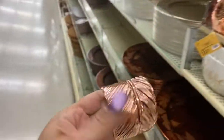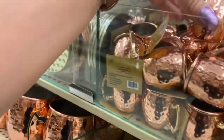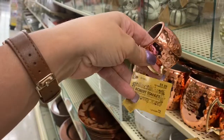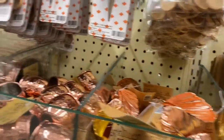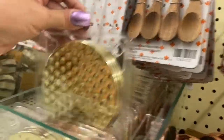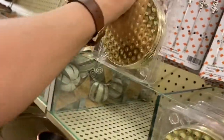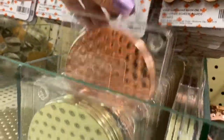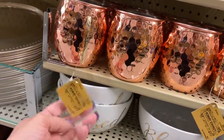And look at these napkin rings. Oh my goodness, you can get lost in here. Look at these little cups, $5.99. That is so adorable. Look how tiny that is. And then here are the coasters. And those, guys, are $15.99. Absolutely gorgeous. And then they have that color. So here's the copper cups, and these are $9.99.